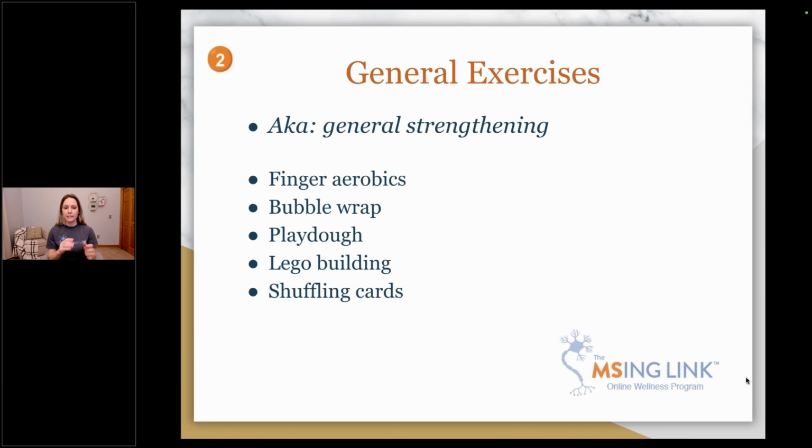Building Legos is going to be great. My nephew is 4.5, and he's been playing with the log cabin, like the wood pieces. That's great for finger strength and coordination. You have to balance them on each other. Things like that can be really great. Shuffling cards. These are just fun things that can also be exercises for your hands.